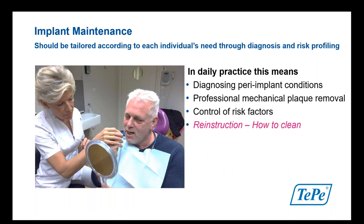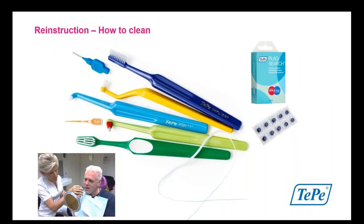So re-instruction. And we must check plaque levels and re-instruct our patients in oral hygiene at every appointment. What really matters is the daily cleaning at home. How should the patient clean their implant construction? Which tools to suggest? All surfaces along the gum line of an implant should be cleaned daily. And there are different special tools available for cleaning implant construction. And it is important that we dental professionals are aware of what to recommend. And I will go through some products that will facilitate for your patient the daily cleaning at home.